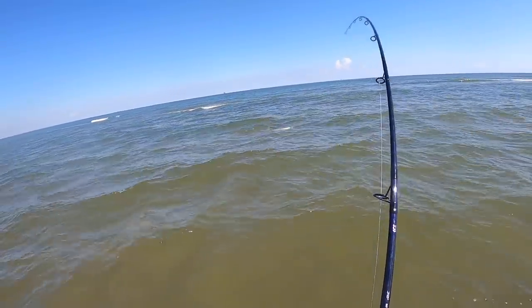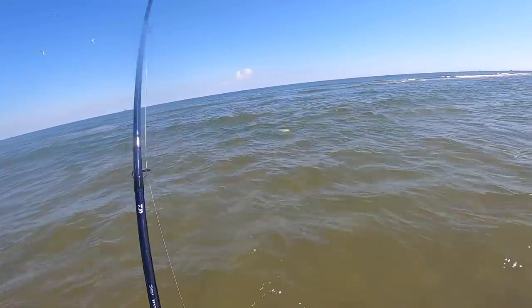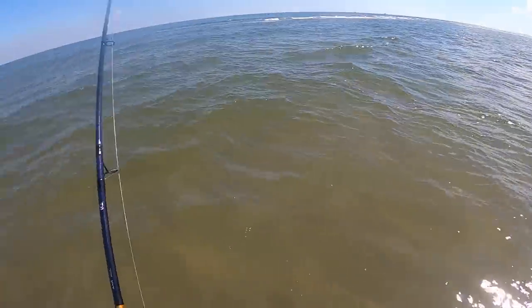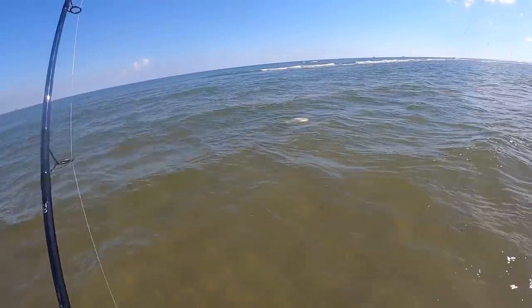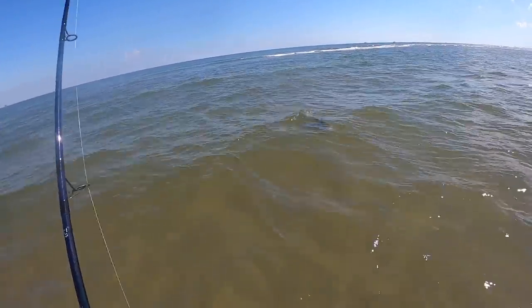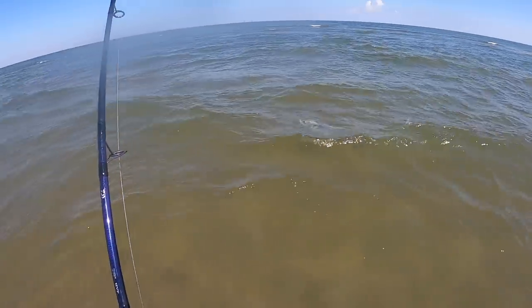This is a long fight here. I mean, he's just right in front of me, and he has been for quite some time, but he still has a lot of power. And we've got Jacob coming up behind us. We're in pretty shallow water now. We're pretty close to the end of this fight. Here we go. There's a good close look at him.